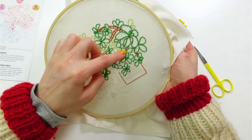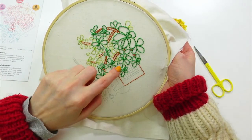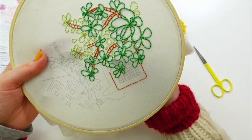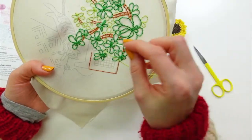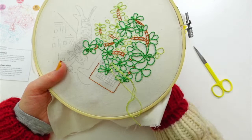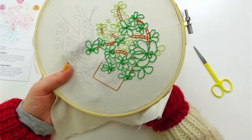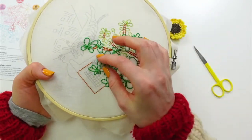Oh, I got some spare ones up there. Where do I go first? I'm going to do these guys down here, and then I'll jump up there. I'm doing another set of those flowers, and this new set is called First Blooms. So we did do Summer Blooms, and now this new set is called First Blooms.